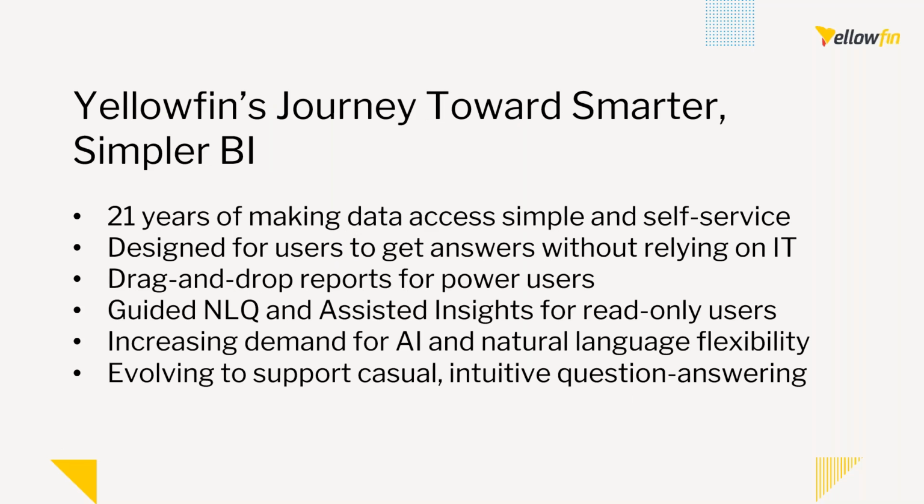For the past 21 years, Yellowfin's approach has been to make it easy for end users to access their data. With our embedded analytics model and drag and drop interface, the idea has always been that end users should be able to build reports and find answers to their questions independently without relying on IT. Alongside the flexibility our drag and drop interface gives power users, we have also introduced guided natural language query and assisted insights to help read-only users get answers without needing to build reports at all.